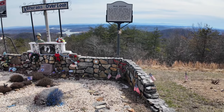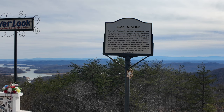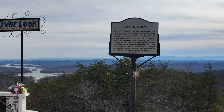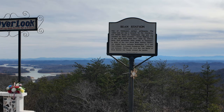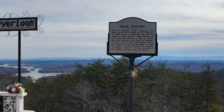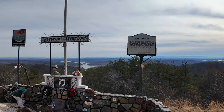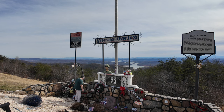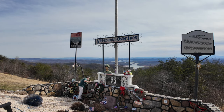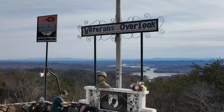Down at Bean Station. This is one of Tennessee's earliest settlements. The valley you see was a warpath for the Cherokees, led Daniel Boone to Cumberland Gap, and was traveled by Davy Crockett. Across Highway 11W to the right stood Bean Fort, built by William Bean. I like that sign. Veterans Overlook, greater love hath no man than this, than a man lay down his life for a friend. Mm-hmm. Which is a scripture. Yeah. God bless all who have and all that will die for freedom.